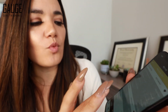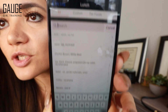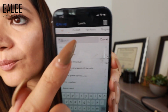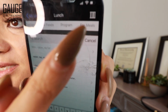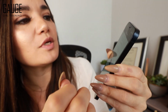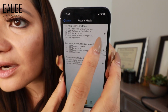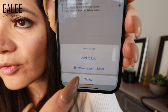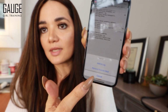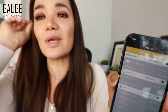So now, if I ever want to eat the same thing again, let's say for lunch, hypothetically, I go here in the search as if I'm about to log something. I scroll, and you can see I could do custom, I could do the favorite foods. I also have one that says favorite meals. So I click on the favorite meals and you can see that I have the egg white scramble with rice. Everything is there. Then all I have to do is hit this plus button right here, and I can either add to log or remove from favorite meal. I hit add to log, boom, and you see how it automatically put it there in place of my lunch. Now, I'm not going to eat that for lunch, but I just wanted to give you a practical example of how that works.